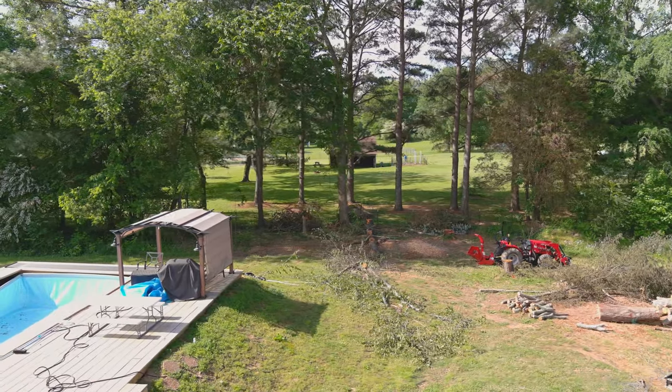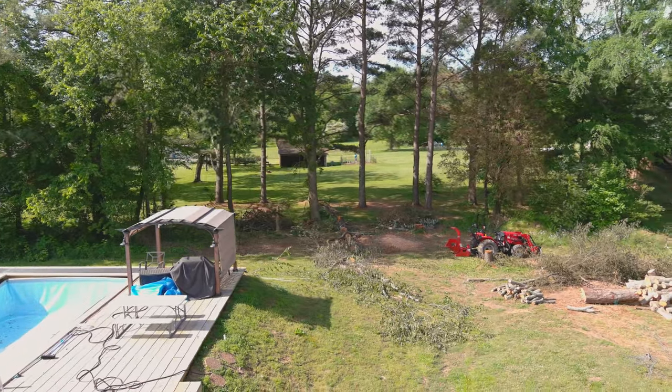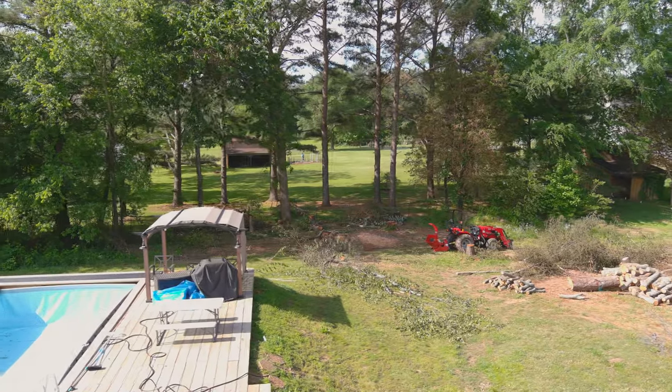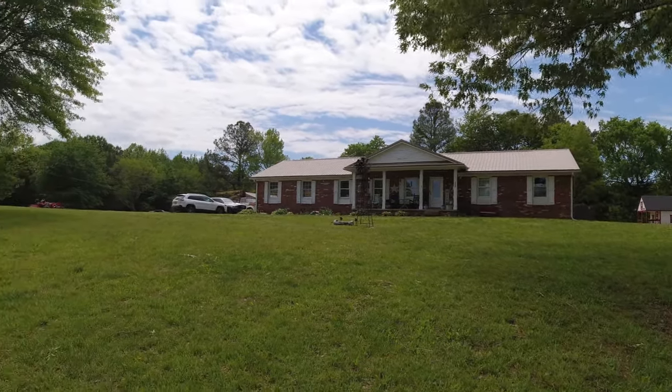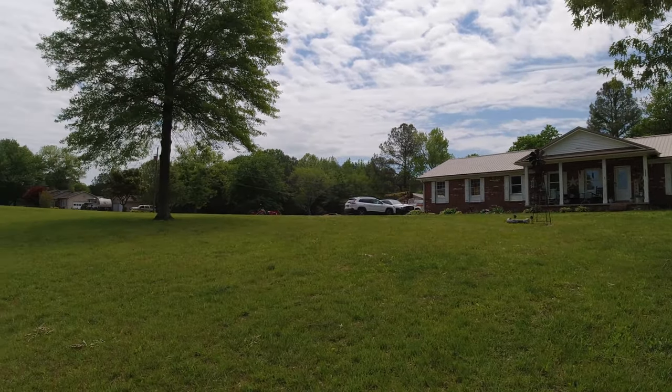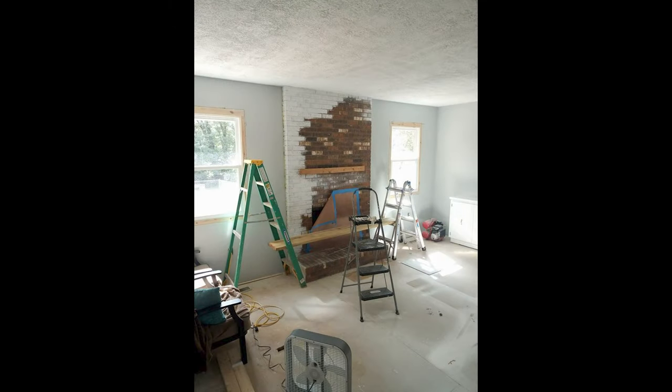Six years ago, we bought a house, which I would call the worst house in the best neighborhood kind of scenario. When we bought this house, you couldn't even see the front of the house. It was grown up so bad. The property was just grown up everywhere. We also remodeled the inside.